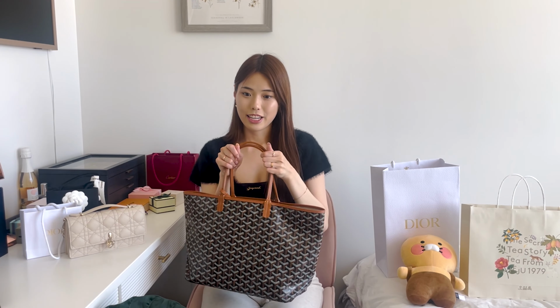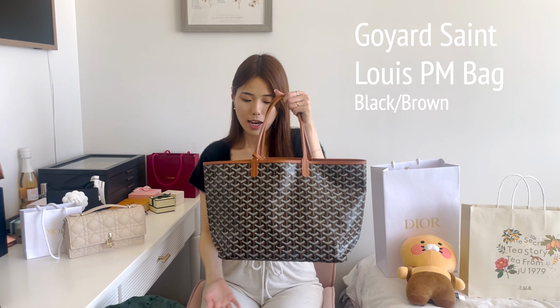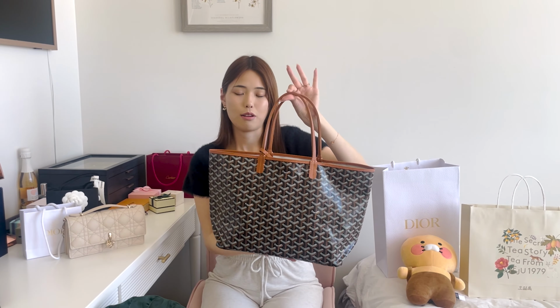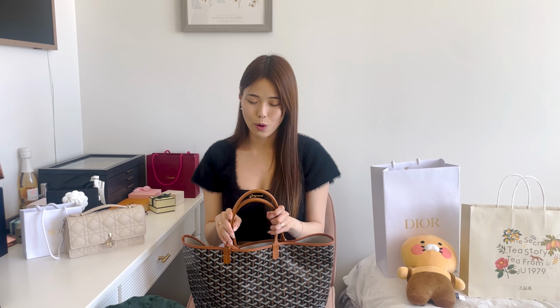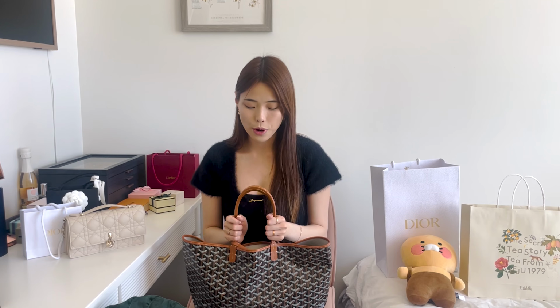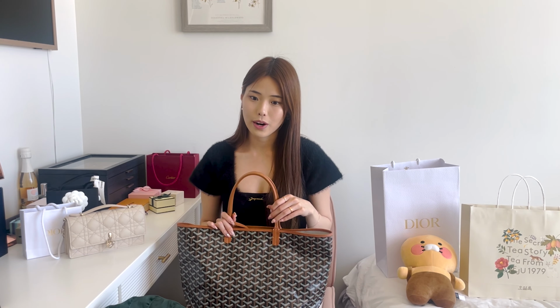The very last purchase that I will be sharing in today's video is this one, already unboxed and everything. This is the Goyard St. Louis tote in the PM size with the black and brown leather combination. I actually bought this after I was very disappointed at the Dior store in the Seoul Shinsegae store. Goyard was literally right across the hallway from Dior, so after I didn't end up getting the Dior, I popped into Goyard.